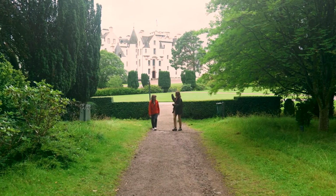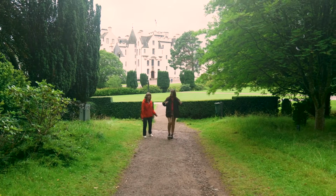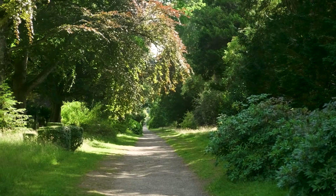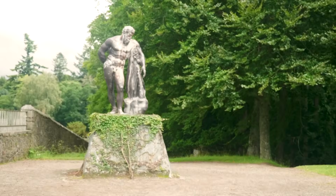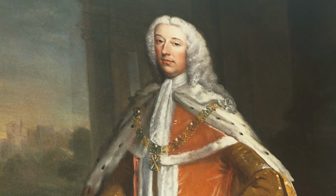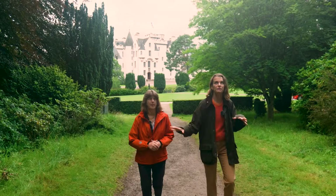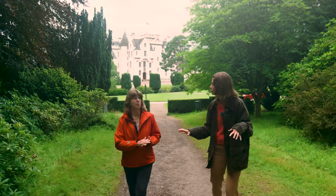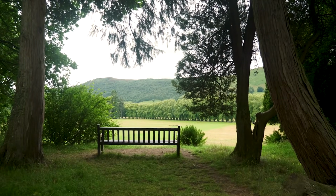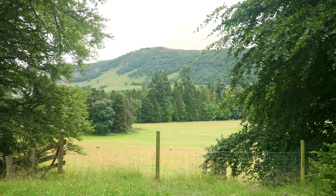This is stunning, this visual right here with the castle behind. But now, where are we entering into? Well, we're entering up Hercules Walk, walking towards the statue of Hercules. And this was all designed and created by the second Duke and his head gardener, John Wilson. Okay. Give me a time frame there. It was 1740 onwards. He died in 1764, so it was over that sort of 30-year span.